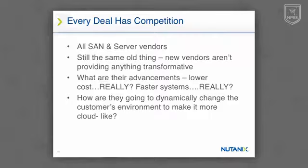And at the end of the day, what are their advancements? Lower cost? Really? Faster systems? Come on. Those are just feature functionality things that they're trying to leverage to get in there and do something different, but it's not transformative. And how are these companies going to dynamically change the customer's environment to make it more cloud-like? They're just not. Again, it's the same old infrastructure that they're providing in a different feature functionality way. We are completely transforming it to a cloud-like infrastructure. No one can compete with us.